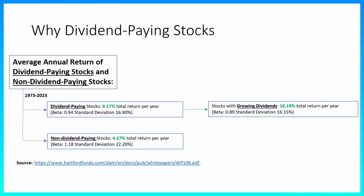It's much easier to stick with a less volatile investing strategy. The more volatile a strategy is, the more likely you are to panic and sell at the wrong time. So why are dividend-paying stocks less volatile? Because most dividend-paying companies are making a profit, which is why they have excess cash to pay back to investors.